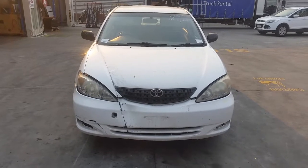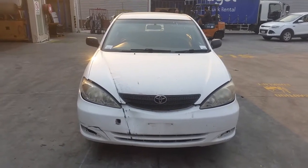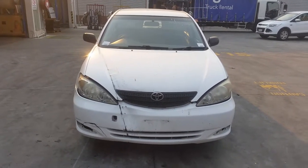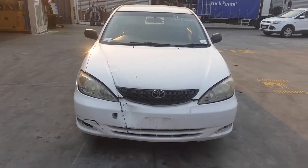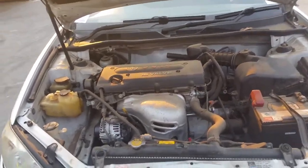Our phone number is 0738481382, and today we have a 2002 Toyota Camry LT sedan, stock reference number 3842. This shape runs from the 8th month 2002 through to the 5th month 2006. It has a 2AZ, 2.4 litre 4-cylinder petrol engine, backed by an automatic front-wheel drive transmission.